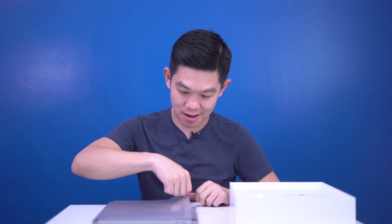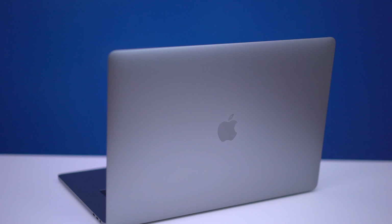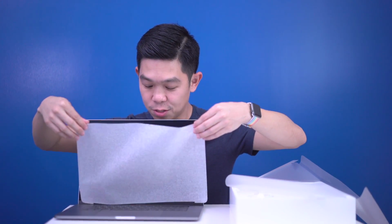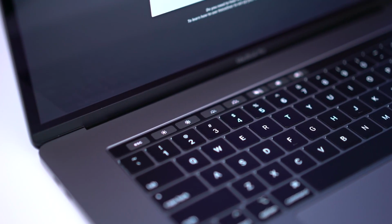Okay, now I'm gonna turn this around and hopefully I can make as much noise as I possibly can. A reasonable amount of noise. I think I did a good job. On the outside, the new MacBook Pro looks just like last year's model. And when you open it up for the first time, you'll see this little screen protector to protect the display. It turns on right away. And of course, these new MacBook Pros all have the touch bar.